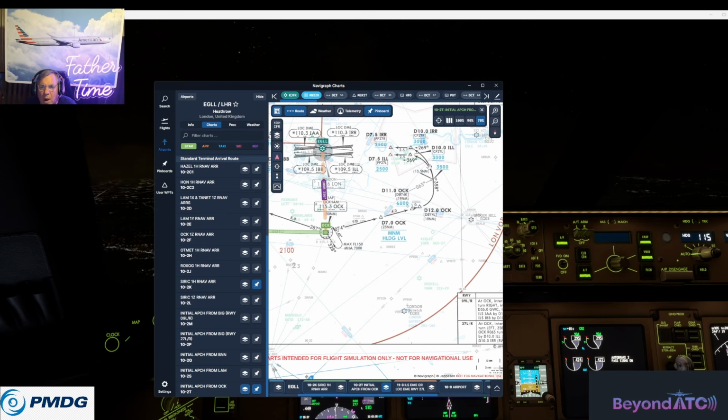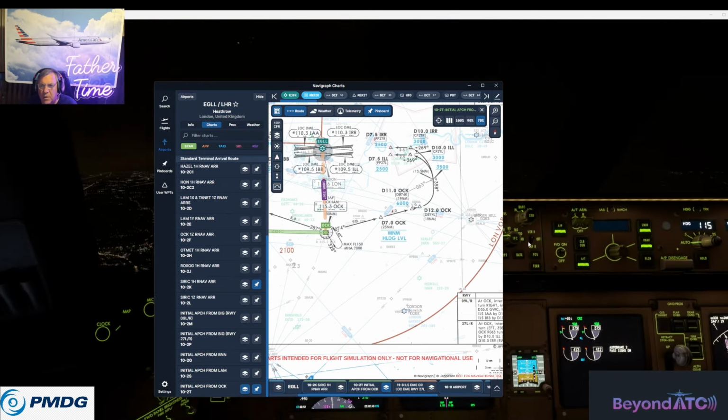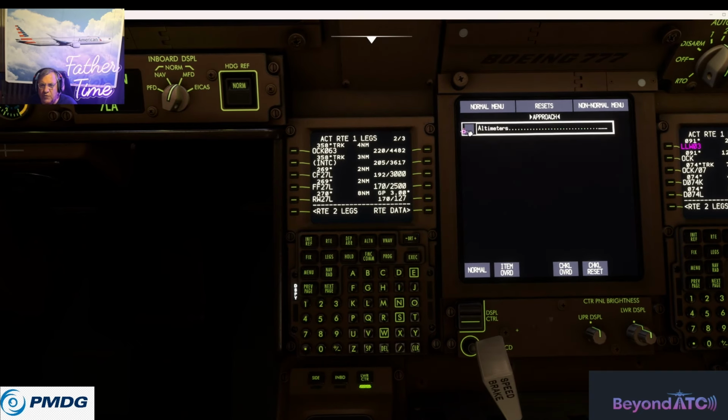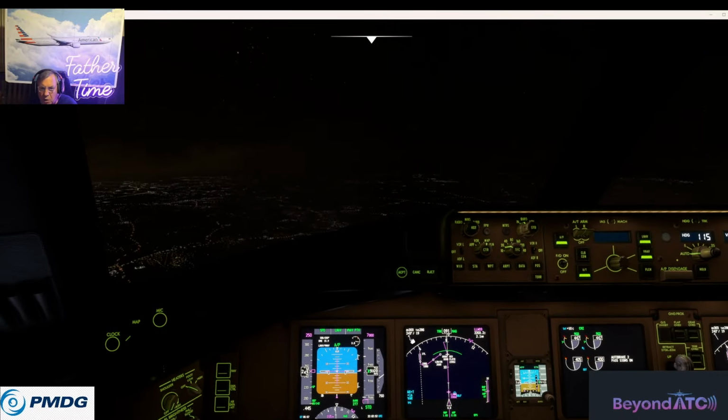That's 27 right. Here's 27 left. All right, well, that's it. We'll just do it in LNAV and VNAV. We have to. Landing data is checked. Approach briefs complete. Normal. Altimeters. Kind of early to set them, but we can.